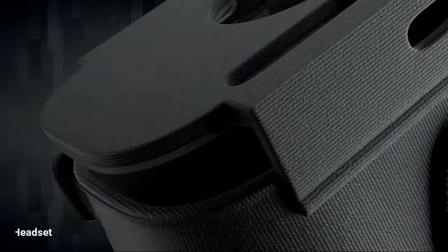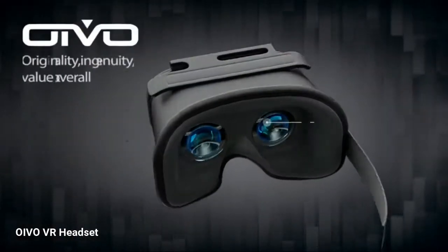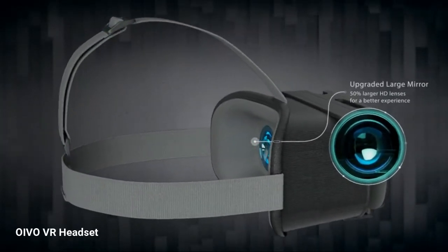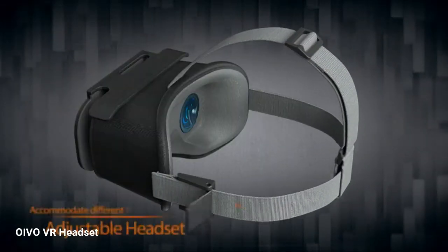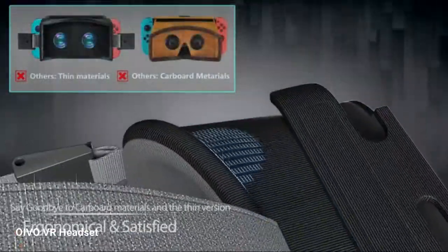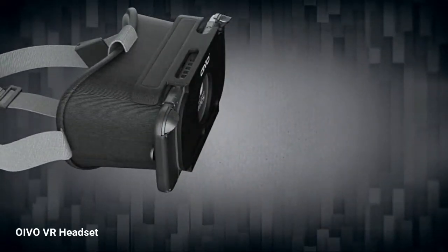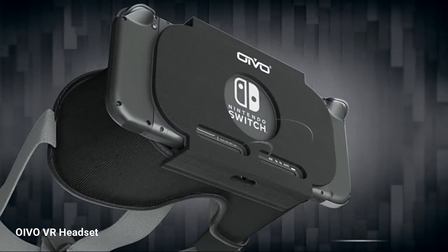Number 1. OIVO VR headset. Comes with upgraded large mirror, 50% larger HD lenses, for a better experience. Accommodate different head shapes and sizes with adjustable headset. Say goodbye to cardboard material and the thin version. Comes with a heat dissipation hole and a loudspeaker hole.